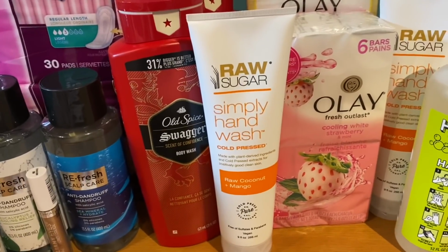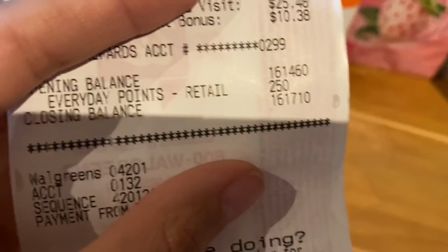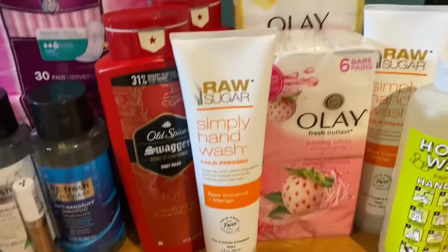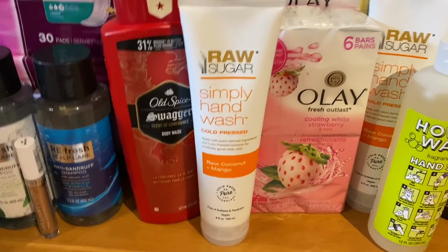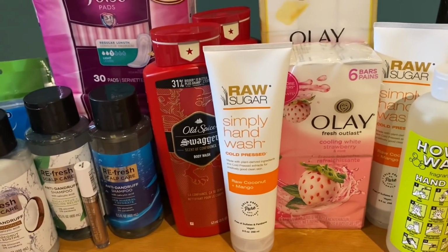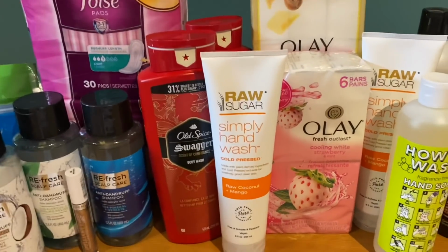Anyways, guys, on this one, check this out. It gave me everyday points and then nothing else at all. It didn't give me the 7,000 points for beauty, even though I spent over $25 and he did scan the coupon. So I'm going to call customer service and get my points on that one, at least the 7,000. I'll ask about the other, but I don't know if it's going to happen. But anyway, there's that one.